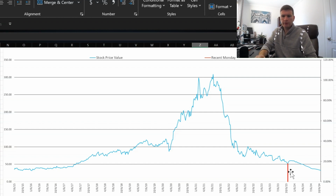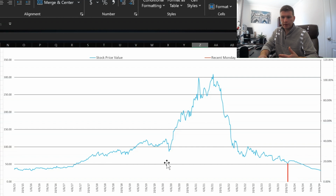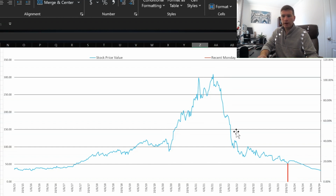So everything to the left of that vertical red line is the historical stock price, and everything to the right would be the forecasted. But just looking at the history, we can see here, starting back in 2015, and that's about the time PayPal went public, I think middle of 2015 when they got spun off of eBay. And we can see they had this really nice run up for the next couple of years, and then actually going into the pandemic where it jumped up to like $300 a share. But since then, it's dropped and really has been dropping ever since, and now hovering around that $50 range.